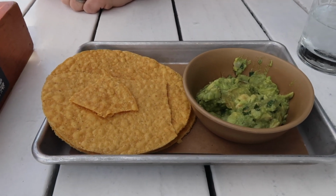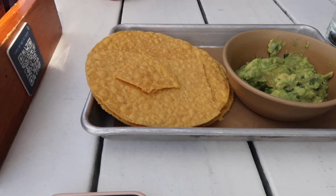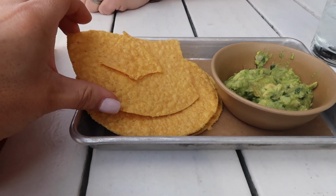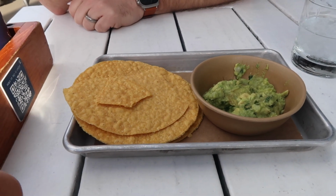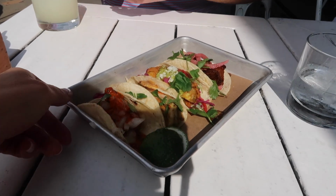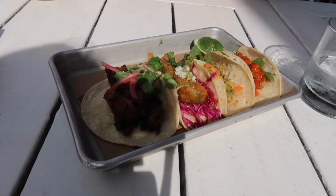We are starting with small batch of house-made guacamole and then tortilla chips. It's okay, but they're clearly pressed like if you're making wraps. That's cool. They're pressed in the same machine that makes tortilla wraps. That's really neat. Apologies about the lighting. The sun is behind me. At Bar Taco, everything is made from scratch.